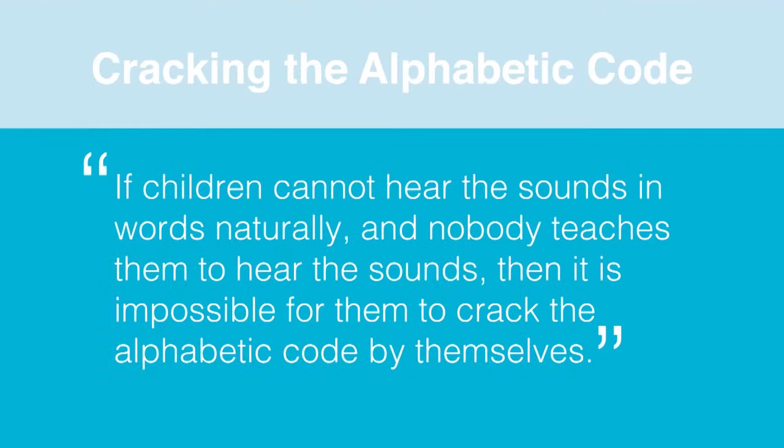Very often the children with a poor memory are also the same children who have a poor auditory ability. Now, if these children cannot hear the sounds in words naturally, and nobody teaches them to hear the sounds, then it is impossible for them to crack the alphabetic code by themselves. Therefore, it is essential that these children are taught to hear the sounds in words and shown how the letters are linked to the sounds. This is the only way forward for them. Their poor memory adds to their problems.